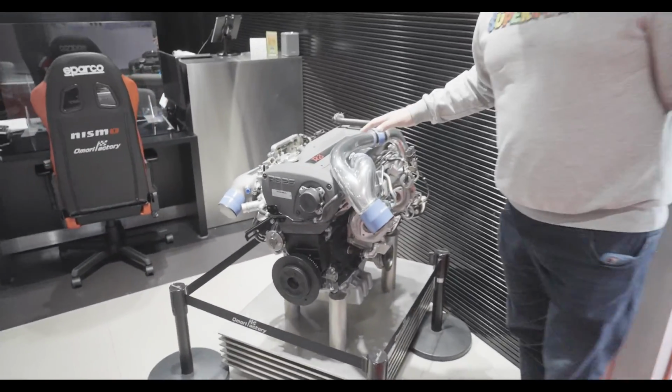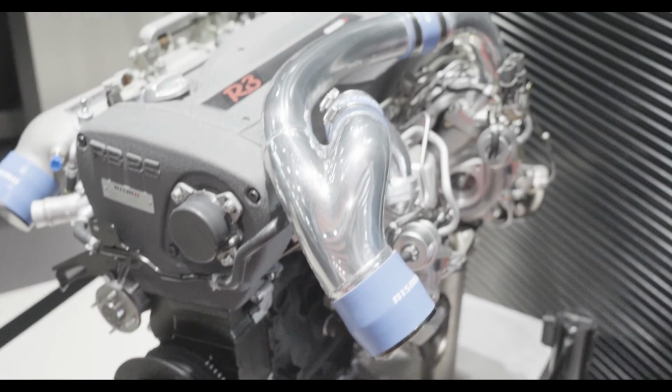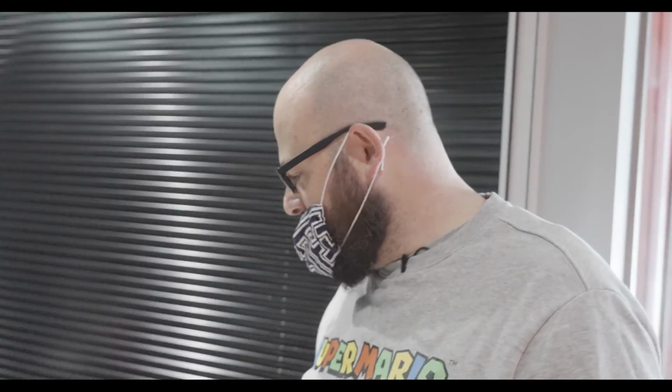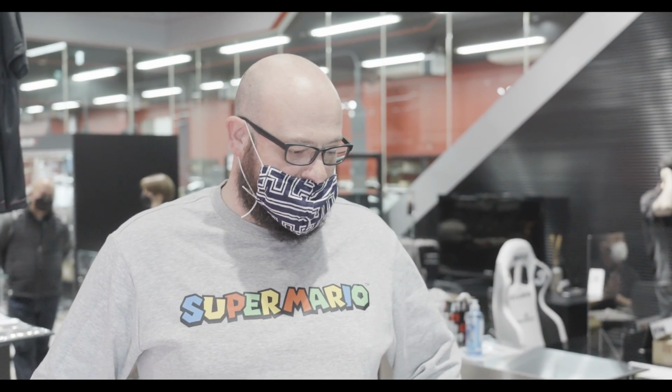So this is one of the many engine packages that Nismo offers these days. This has recently been upgraded to R3, so it's the R-Tune engine package, which went from R1, R2, and now R3. So I think the differences are the turbines and slightly different fueling on the intake. We'll probably have to ask them for a rundown on the specs, but again, as I was saying, Nismo, along with other manufacturers, continues to evolve the RB engine in all its entirety, and continues to offer more choices to customers.